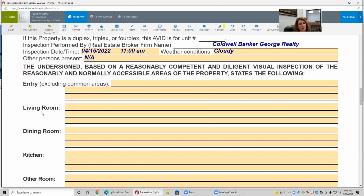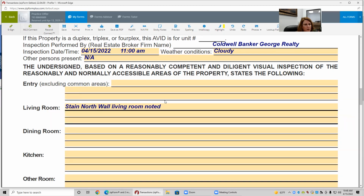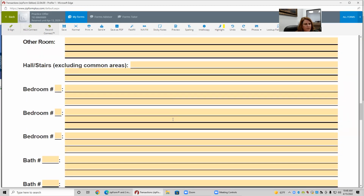Don't say large, small, anything. Don't say anything else other than stain, north wall, living room, noted. Something like that. I don't even want to say if it's large, small, or what I think it is, because how would I know? I don't have a testing kit with me, and that's not our function.